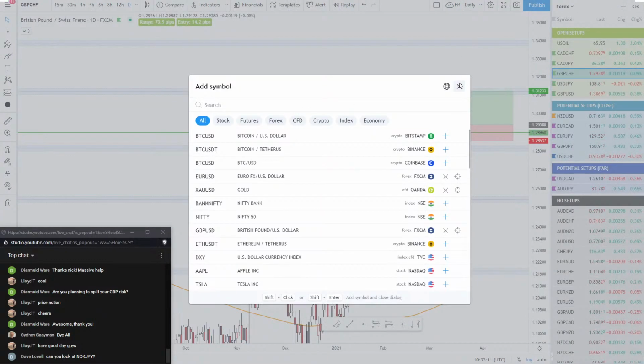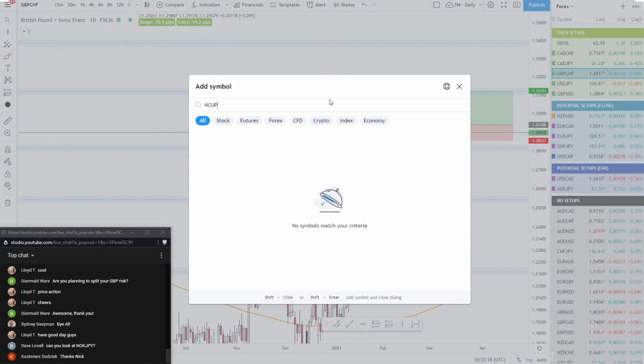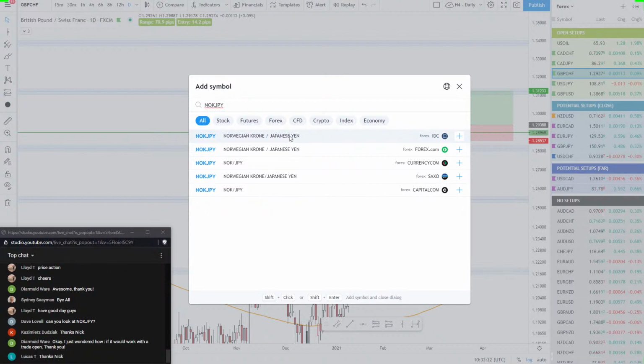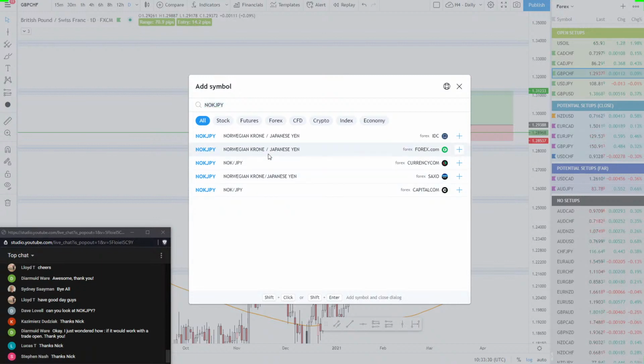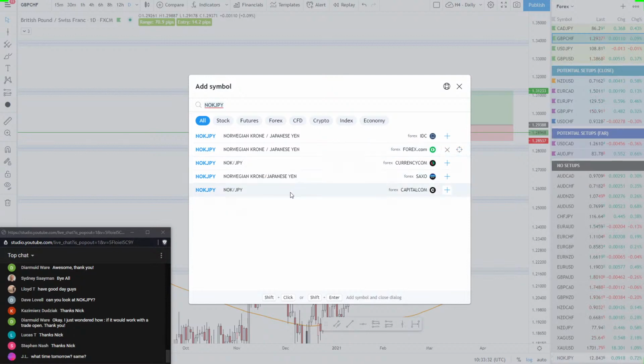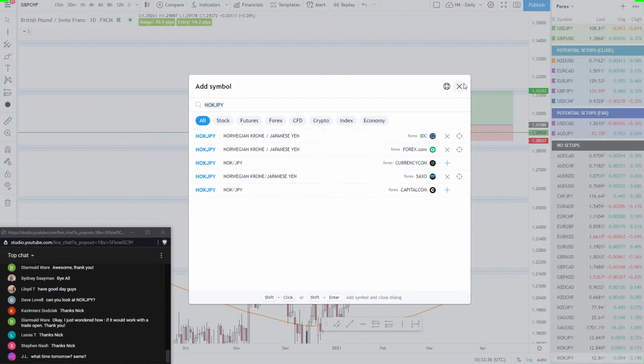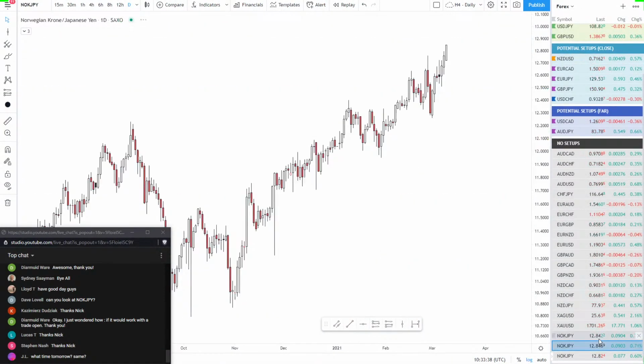I don't really like NZDUSD. That's a pretty weird pair. I don't know if Forex.com is going to add all of these. Just want to see which one.